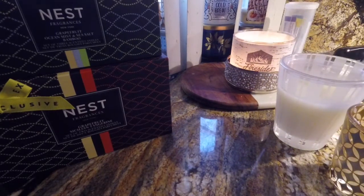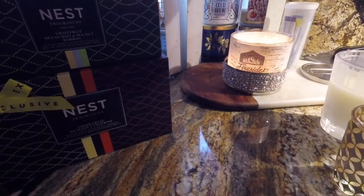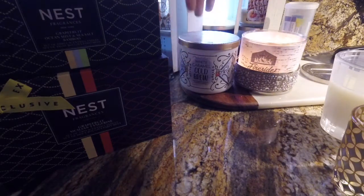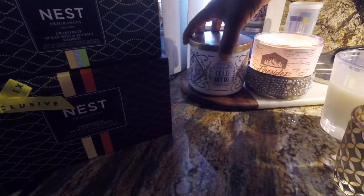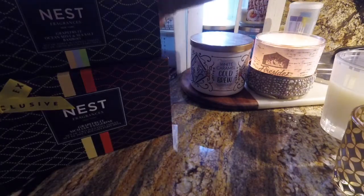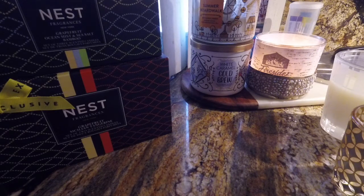So yeah, have a list of what you want to get. If you're not for sure or familiar with Bath and Body Works, stop in there ahead of time. Smell some of the candles so you could actually know which candle you would like to buy. They might not have this one because this was last year's packaging. Have a game plan. I'm going to know what I'm going to get before I get there, because it's going to be a madhouse.